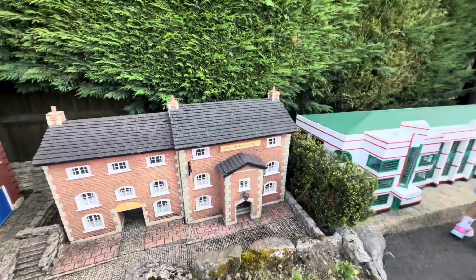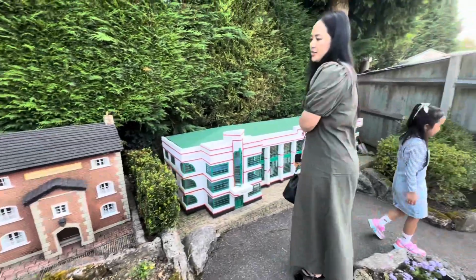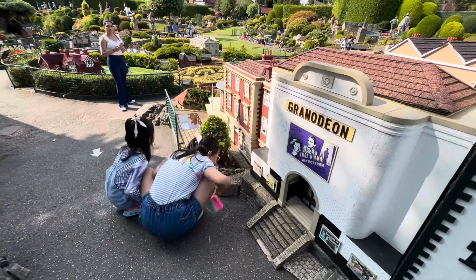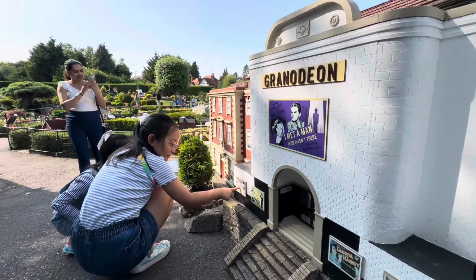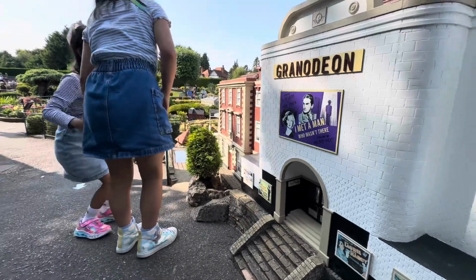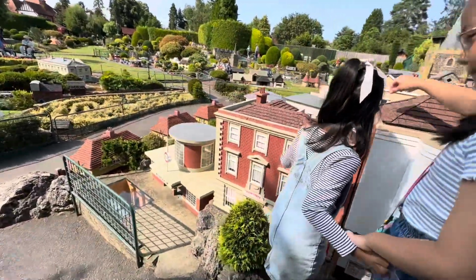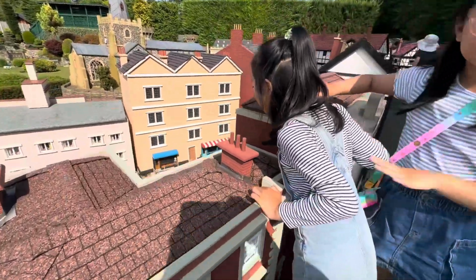King Charles Hotel is a hotel, is an office. Oh, look at this. This is nice, kind of inside this house. Ah, look at the people. My little village. Enjoy your lesson. Up here. What's in there?